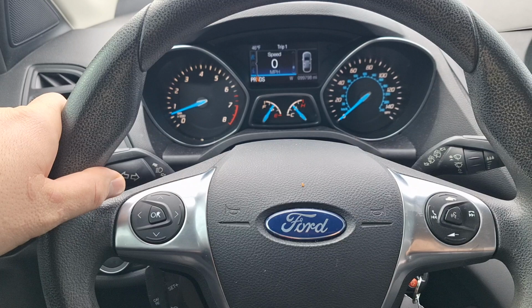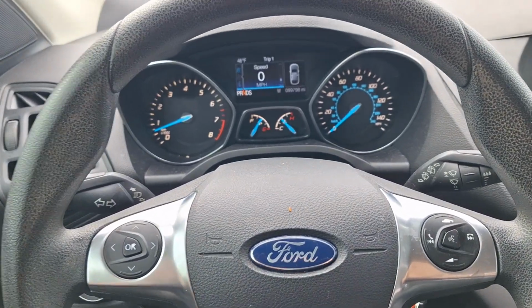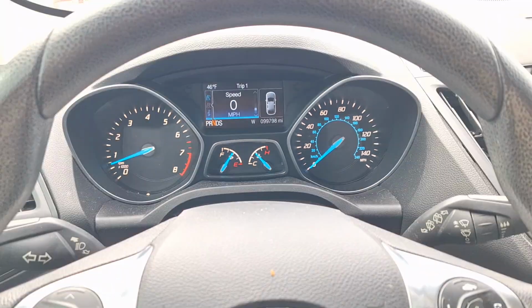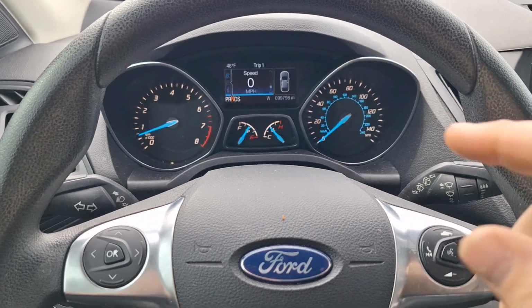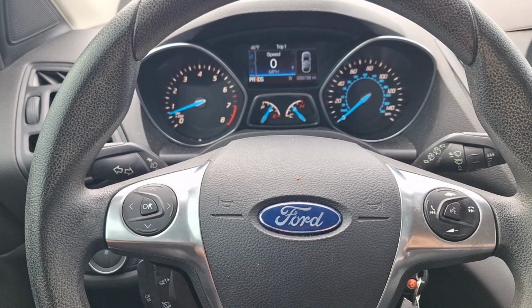But yeah, once again, just wanted to let you know, don't follow their guidelines for 150,000, obviously. 100,000 on this one here. And I see so many of these pumps fail and cause catastrophic damage with only 100,000, 120,000 on them. So definitely keep that fluid changed out.